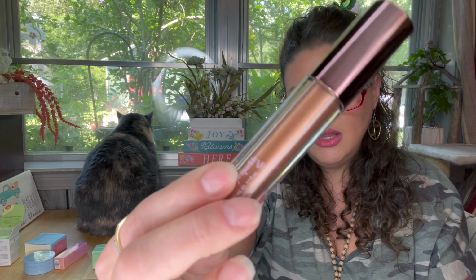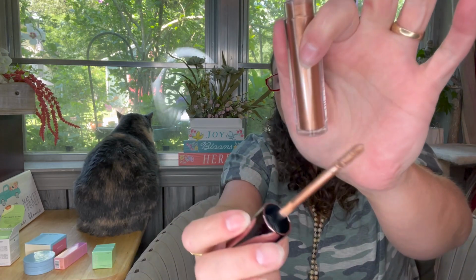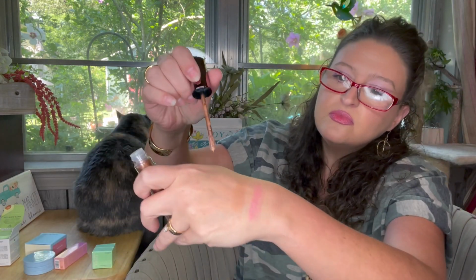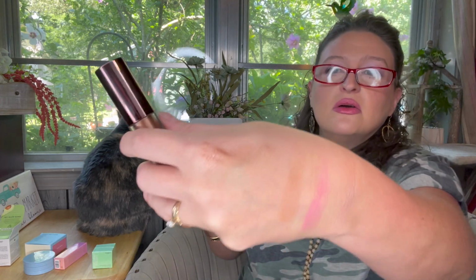Oh, look at this, y'all. Isn't that pretty? I'm not used to the glass. Ooh, that's pretty. Oh my goodness. That's gorgeous. Look at that. Oh, that's lovely. I like that. I like it a lot.